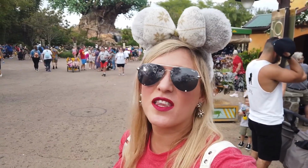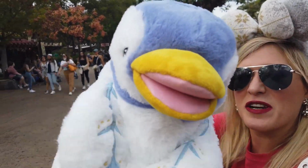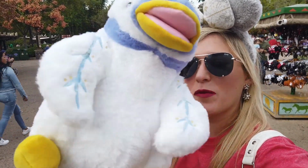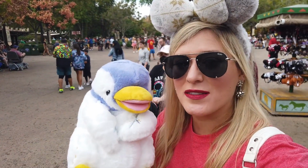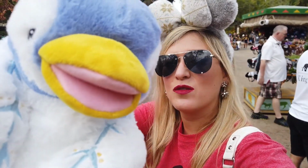Want to make the cutest thing in the world even cuter? Now you can buy your own menagerie puppet. They have a penguin and a polar bear. And the customer told me to get the penguin because you can make its arms move. And then you can use this to interact with the other ones. And it's so cute. Your heart might explode. Warning.